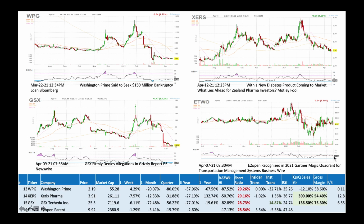RSI is still low, and the stock is trying to stabilize, as you can see here. And as you see here, insiders are buying it a little bit. It's a small number. RSI is low, and it's come down drastically for the quarter. 15% down, month 3% down, 1 week 1.29% down. So at this point, I feel the stock is stabilizing.